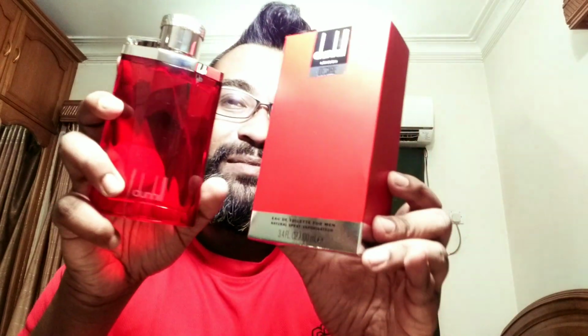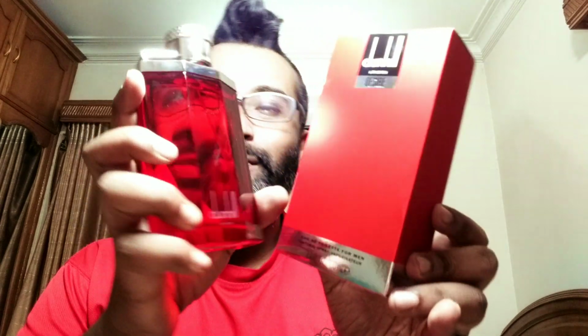So that's the review. I mean, a gem of a fragrance, and still very, very affordable. So take a look at this Dunhill Desire Red, especially Dunhill Desire, how it's known. It's a classic. It's always going to remain a classic, and a top seller in the game. This is Dunhill in a bottle for me, right?